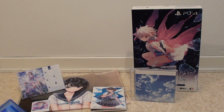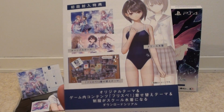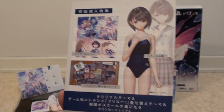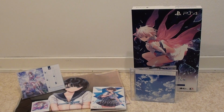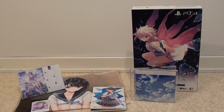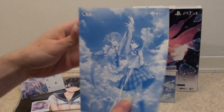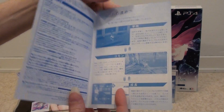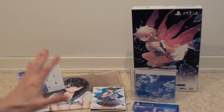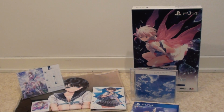Disc, very little manual, and more codes. What I can show of this, some sort of theme and costume for the game. Another My Game City code and a very little manual, not much there. But anyway, that's everything of the Blue Reflection premium box.